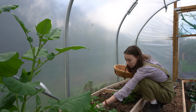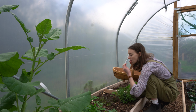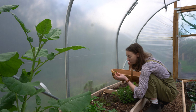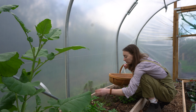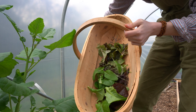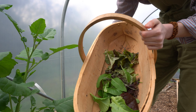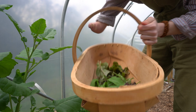I'm assuming this is Rocket. Rocket. Yum. That is some tasty rocket. That'll do. There's only four of us eating dinner. And we've got a whole chicken as well. So yeah, that'll make a good salad.